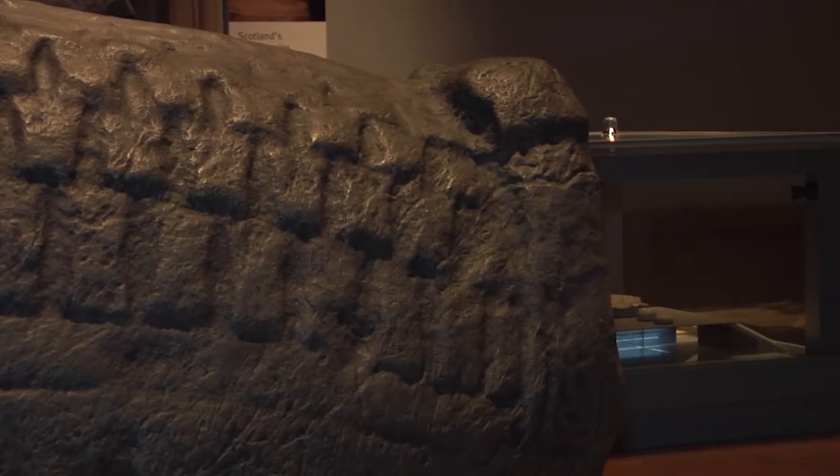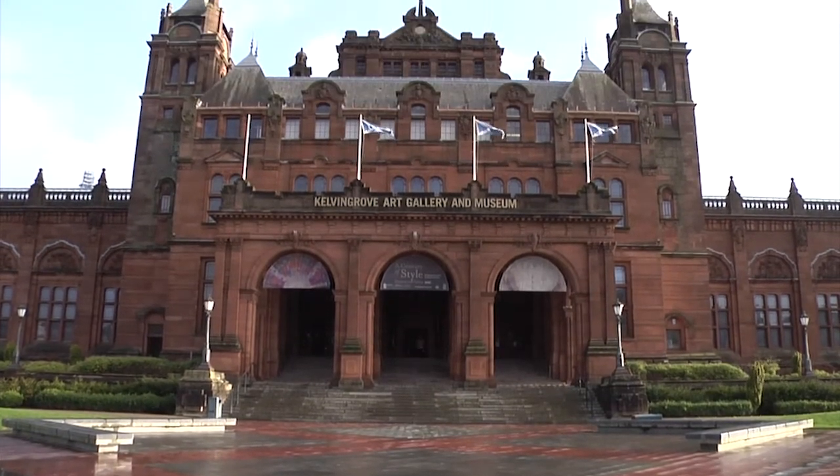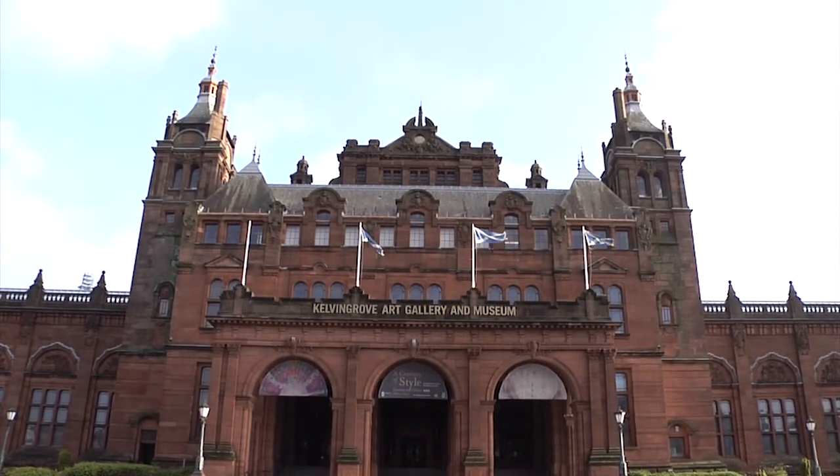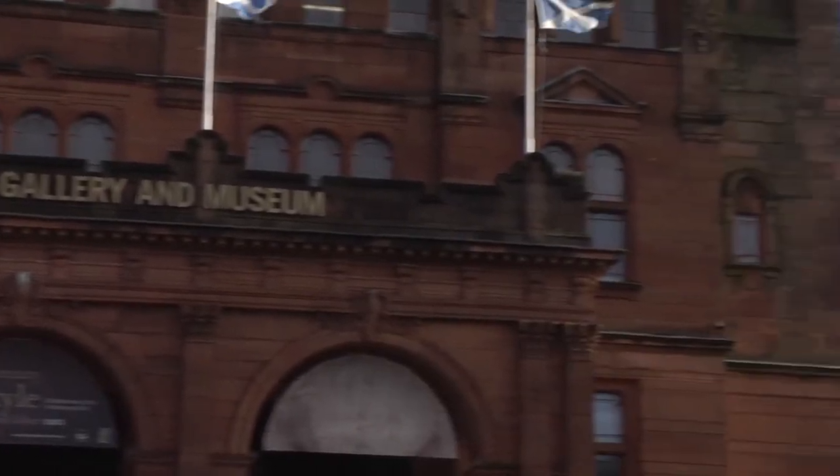I oversee the maintenance of the building, so the building itself is more of interest to me than actually any one specific object. I need to make sure the building's in tip-top condition, because if not, then obviously it has a detrimental effect on the museum itself and obviously the objects in it. So the building itself for me is the thing.